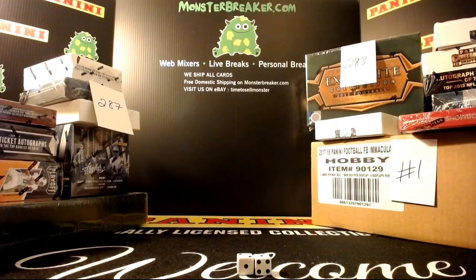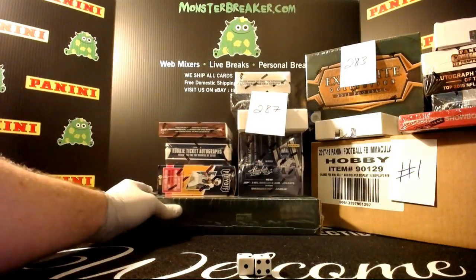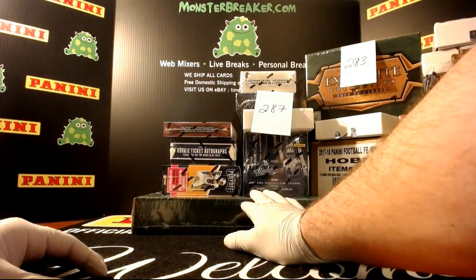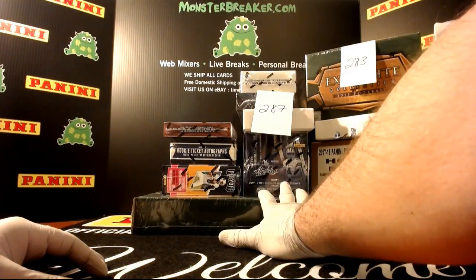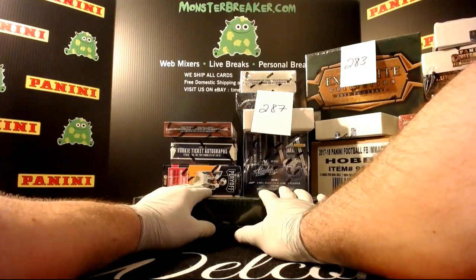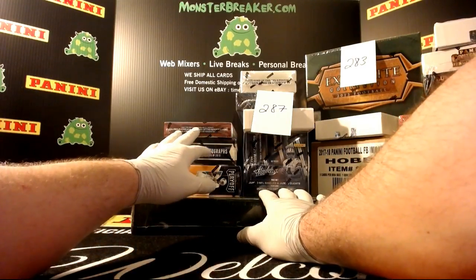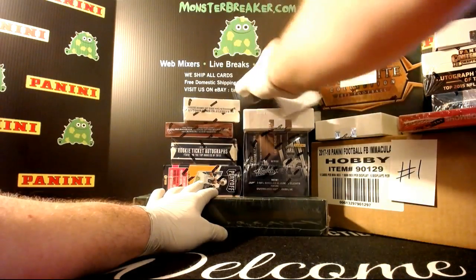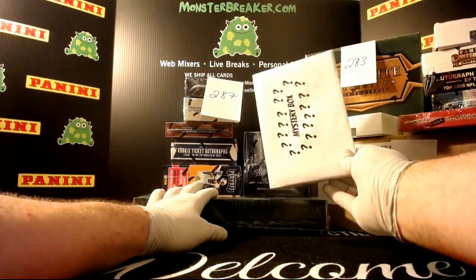All right, you can get in the break 287. This is a 6-box mixer or 7-box mixer. This comes with authentic autograph jersey, 17 Absolute, 17 Playoff, 13 Contenders, 15 Crown Royale, 16 Donruss Signature, 15 High Tech, and a mystery box.